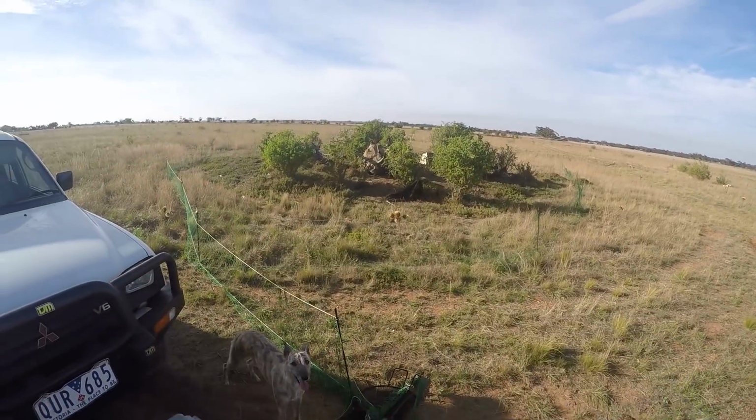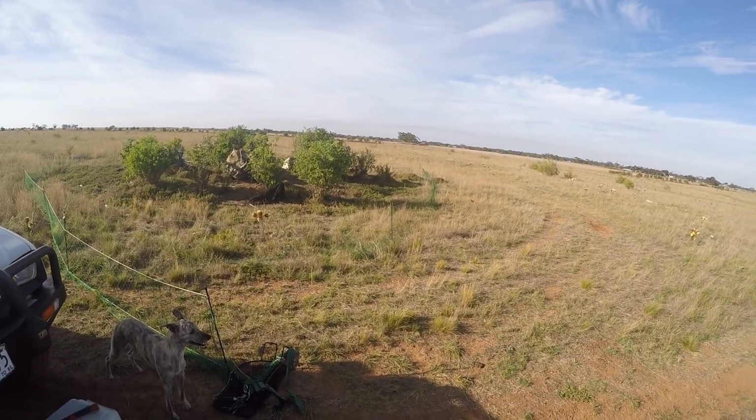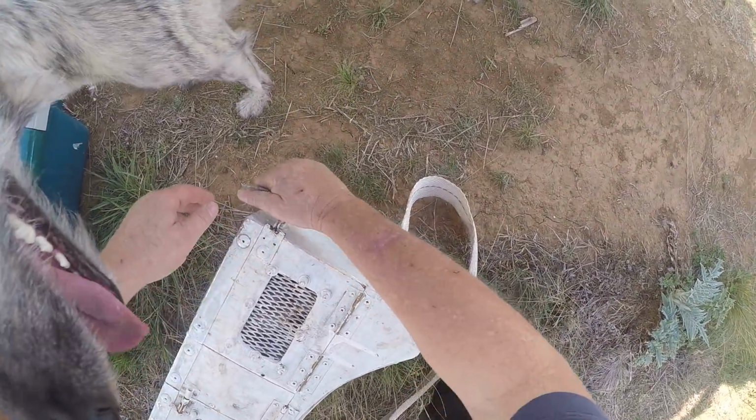I've got the long net going around, wasn't that much. It was about 60 yards of long net. We'll see how we go. I'll use one ferret to start off with. One needs a bit of work, which is Cara. She hasn't done a lot the last couple of days.